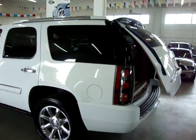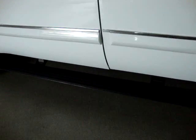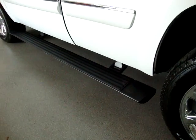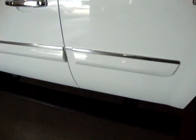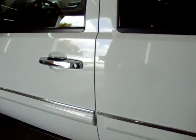Alright, let's go ahead and walk inside and let's get it started. Let me go ahead and open the door just a little bit so you can see how the power boards work. I left the door halfway open on purpose so you can see what it looks like when the boards are out. See how they retract. Okay, both sides obviously do the same.